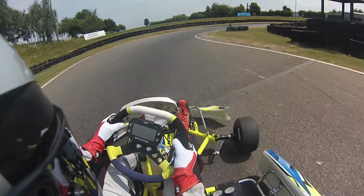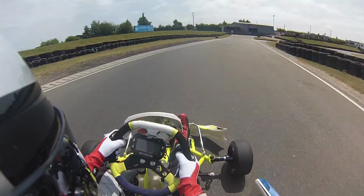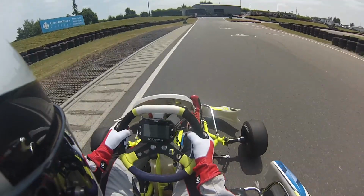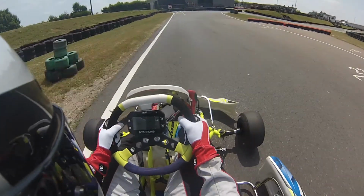I'm barely turning the wheel, getting it slightly turned in, hit the apex, run it right out to the exit curb. I could probably even have used a bit more exit curb. The next corner, I'm going to get late on the brakes.